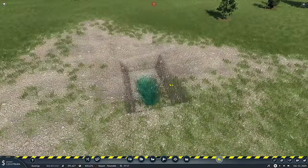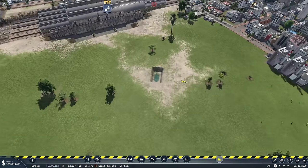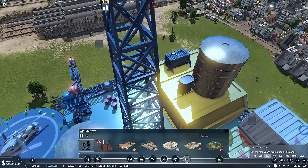I'm going to have to get rid of that before I can put our nice little depot in. Yeah, I'll work on that.